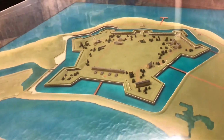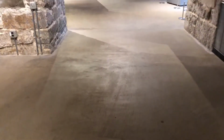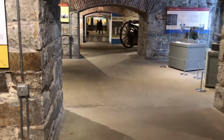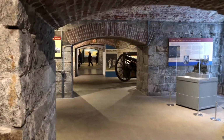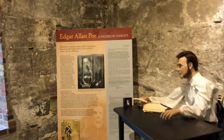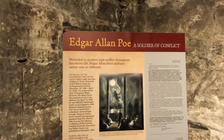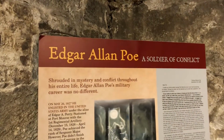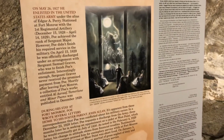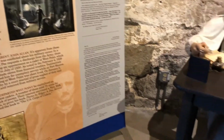Chief Black Hawk in 1833. Jefferson Davis was also imprisoned at Fort Monroe after his capture in Georgia in 1865. In 1828, Edgar Allan Poe served in the Army under the name of Edgar Perry, and he was assigned to Fort Monroe. Poe returns to Fort Monroe in 1849 to recite his poetry at the hotel.